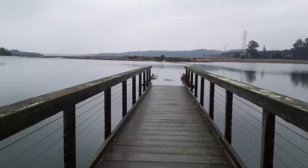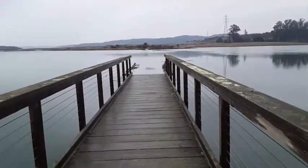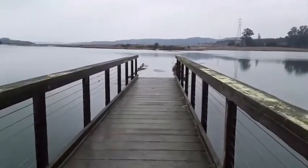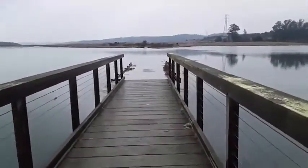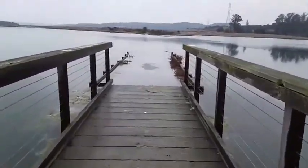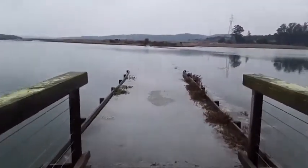But what I'm going to do is we're actually breaking off from the tripod here. I'm going to try to walk slowly so it's not too shaky. And I'm going to take you to a couple of these spots so that we can see that tidal inundation up close. Now, again, this is what we call our South Marsh Loop.